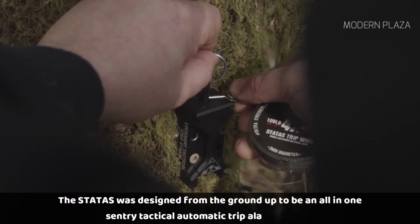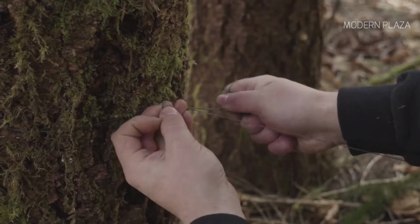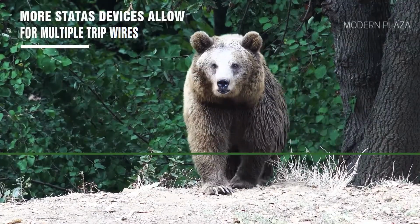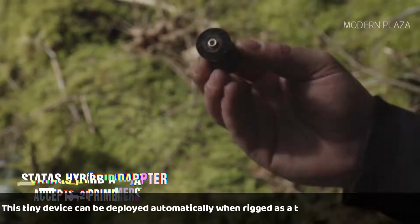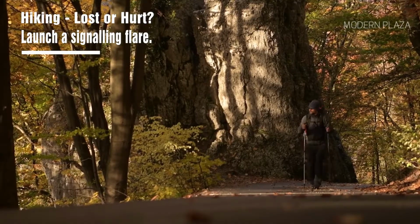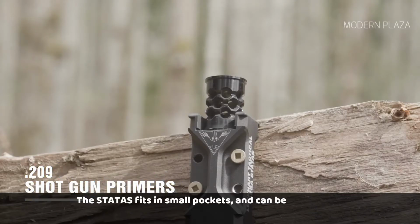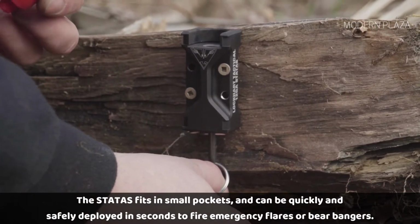The Stadas was designed from the ground up to be an all-in-one Sentry Tactical Automatic Triple Arm System. This tiny device can be deployed automatically when rigged, as a triple arm, or fired manually. The Stadas fits in small pockets, and can be quickly and safely deployed in seconds, to fire emergency flares or bear bangers.